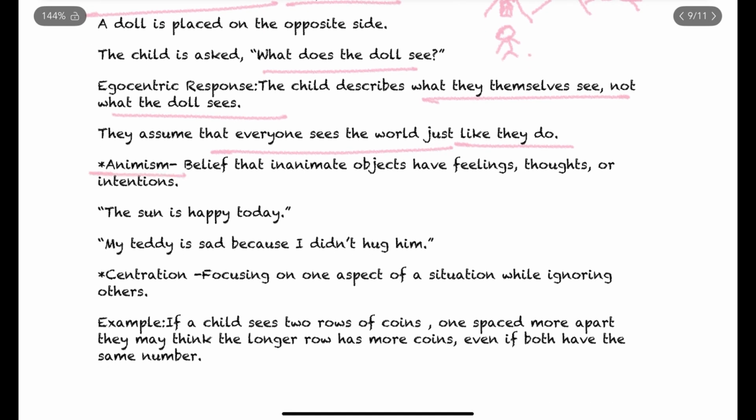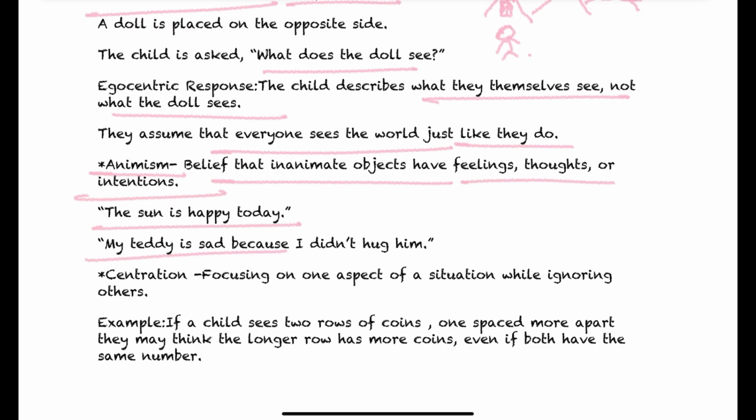Okay. The next point is animism. Children believe that inanimate objects have feelings, thoughts or intentions. For example, "The sun is happy today." "My teddy is sad because I didn't hug him." Yeah, children used to do like this. Let me give you one more example.